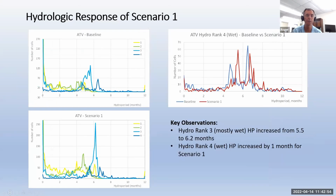Next slide. ATV, we're moving in the right direction. You can see the zoomed in view for the hydrologic rank number 4 areas. These are the really wet areas. And we're seeing the blue is existing, the red is the proposed. So everything is sort of shifting to the right to increased wetland hydroperiods. So again, moving in the right direction. Next slide.